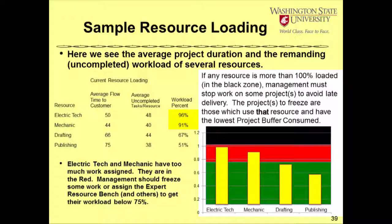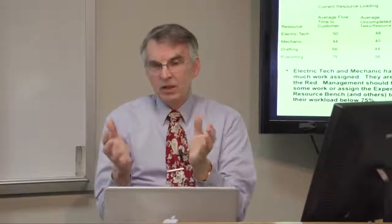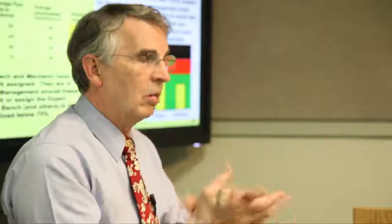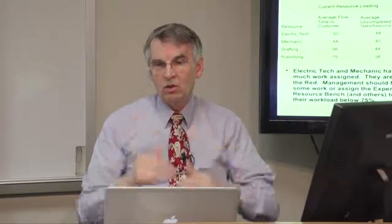If any resource is more than 100% loaded, that means they're in the black, which means we should immediately take actions to remove the overload from those resources. The way we can do that is look at maybe the projects which haven't consumed any buffer at all. That might be one to freeze, or maybe one that just barely started. Let's take it out of the system. Let's reduce the workload on those key individuals. Otherwise, we're going to kill our company by having too much overload.